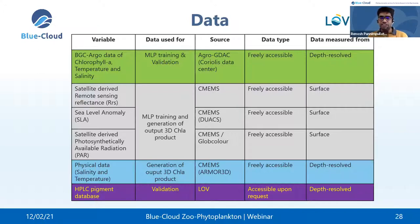Finally, we have validated our product with the HPLC data. This is available from LOV and can be accessed with a special request.